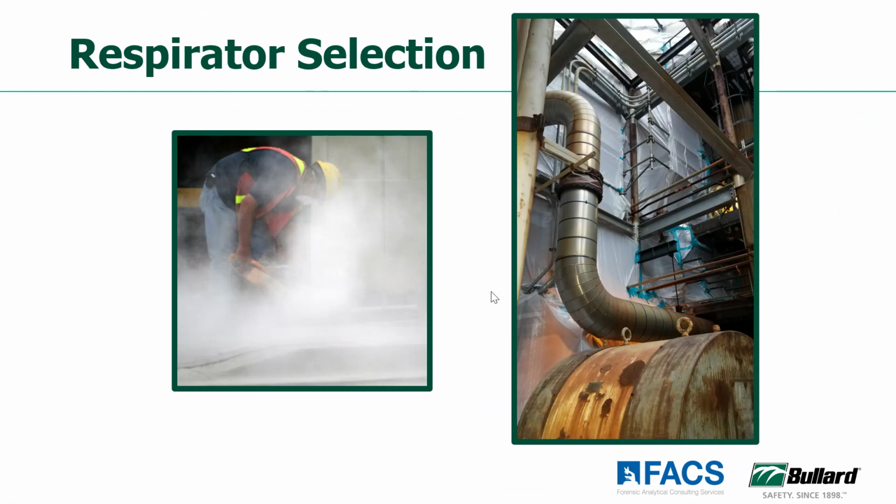Then we have something like this where they have to go in and refurbish these areas, this coatings operation. They're going to go in and they're going to blast these spaces and then repaint. Oftentimes, you can see the containments in there. During blasting operations, of course, you're going to wear a blasting hood with the supplied air going into that breathing space for you.